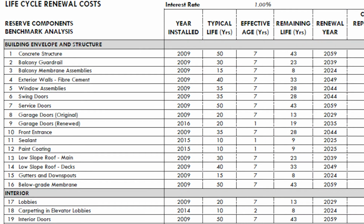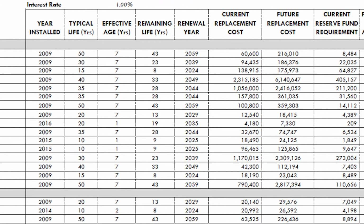So what is a depreciation report? It's a document prepared by a qualified professional that provides an inventory of common property and assets within a strata corporation. It also provides the projected maintenance, repair, and replacement costs over the next 30 years.